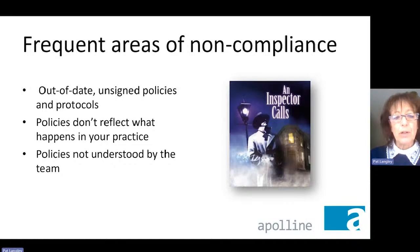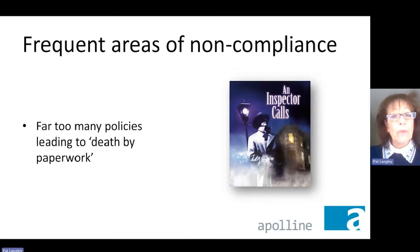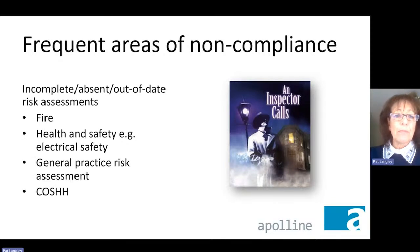So the first of these is out-of-date unsigned policies and protocols, or they don't reflect what happens in your practice. So for example, your infection control policy talks about your washer disinfector and you don't have a washer disinfector in the practice. Well, that's a dead giveaway that actually you're just using a generic policy. Or the policy is not understood by the team, or you have so many policies that it leads to what we call death by paperwork. So that is where you have far more policies than you really need.